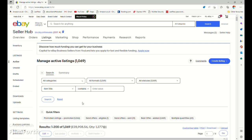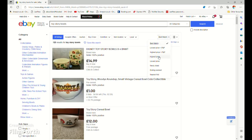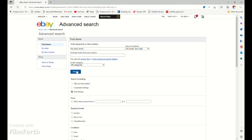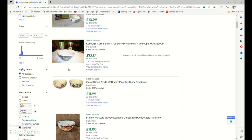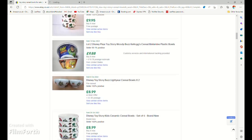Second item we're going to go for is the Toy Story bowls. About a minute. Highest price. Advanced. Toy Story cereal bowls. There you go. No great money now. Let's go for that one.